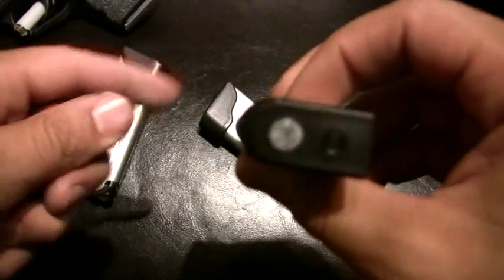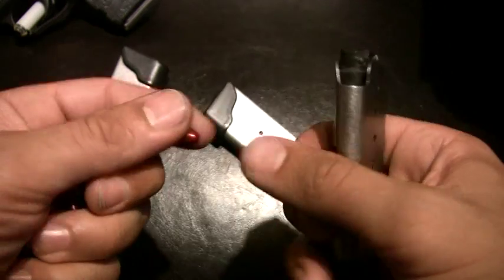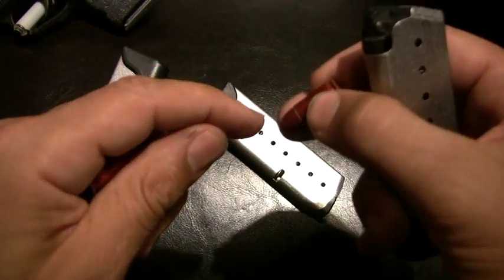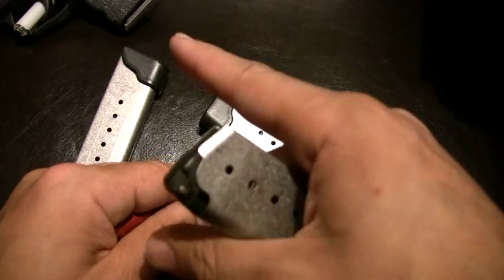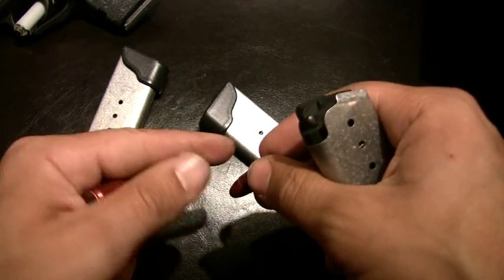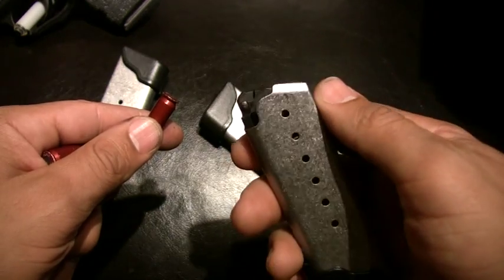This magazine, I marked it because about 2 out of the 7 rounds in it every time were failing to feed. The tip of the cartridge is getting hung up on the feed ramp in the gun, and it's not a feed ramp problem because the small 6-round magazines are flawless. I have 2 of them, haven't had a single failure to feed. But with these 7 rounders, it seems to be a continuing issue.